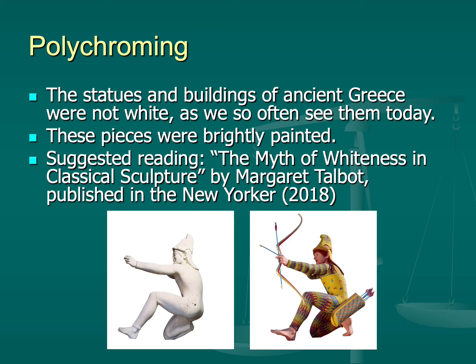First, Talbot writes, "For Abby, who is now a professor of ancient art at the University of Georgia, the idea that the ancients disdained bright color is the most common misconception about Western aesthetics in the history of Western art. It is, he said, a lie we all hold dear."